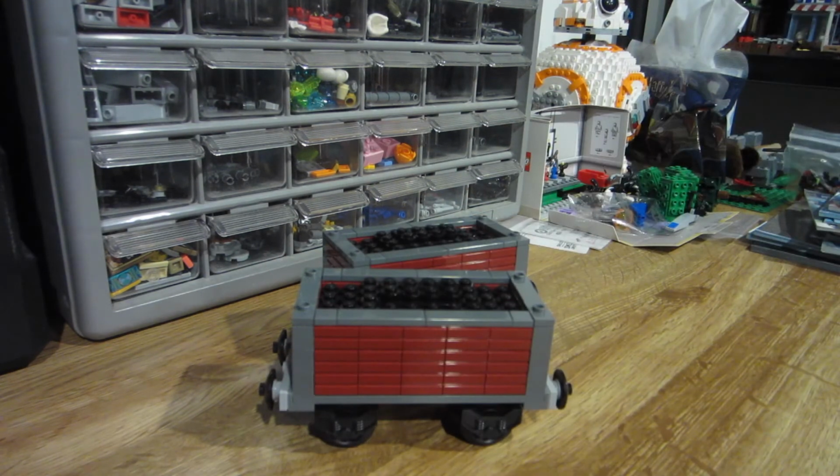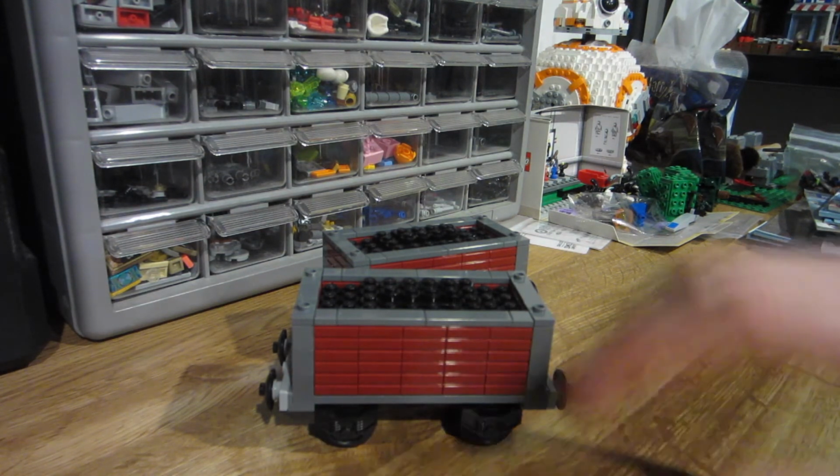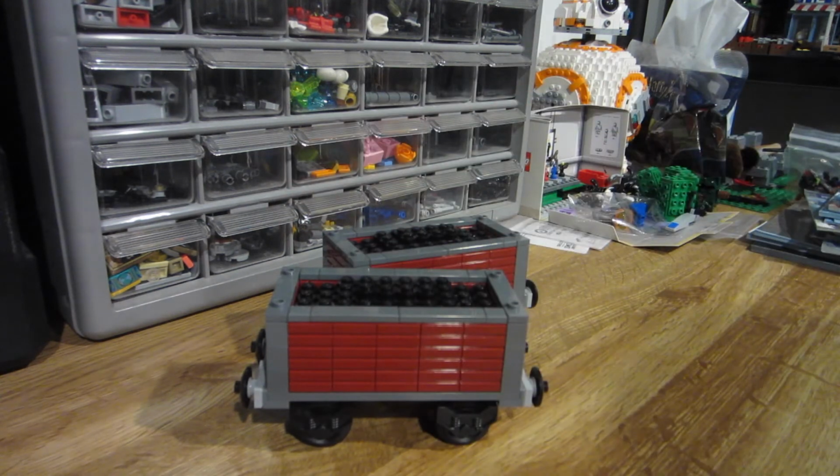there. Initially I was going to be extremely literal and put some crates inside, whether they're full or not, I don't know, and then put the full crates up top so you can kind of see what the load is. And then I realized that's just a waste of quality parts, so I went ahead and designed this little interior. So it's roughly the same. Sometimes I use bricks, sometimes I use plates, so I can get that right level I'm looking for.